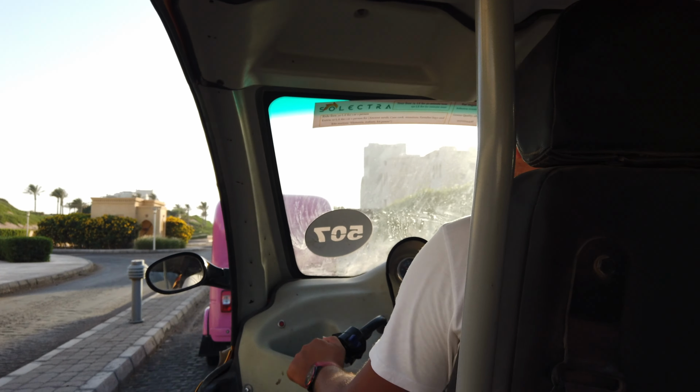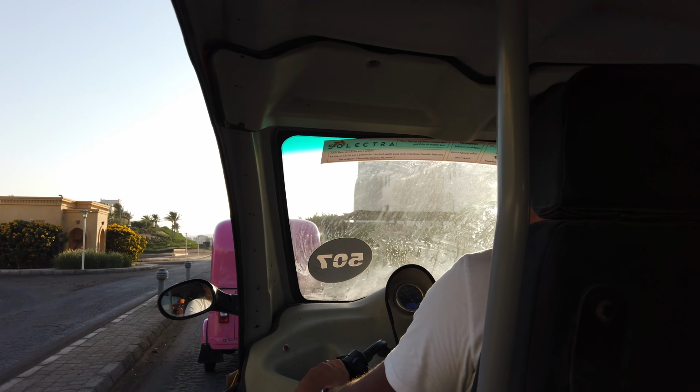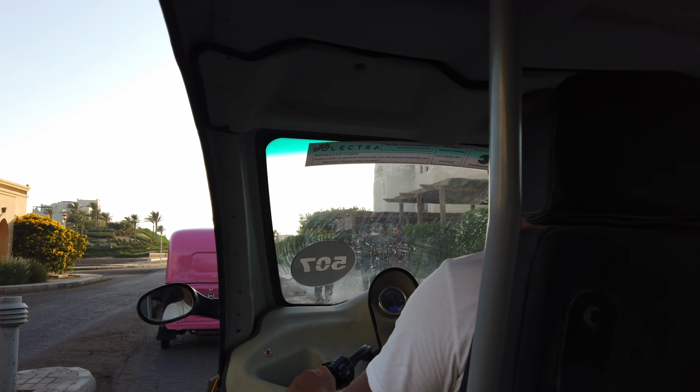The way you get around here in Gouna is with tuk-tuks, which only cost 20 Egyptian pounds, which is about $1.50. And you can just walk out the door and there are tuk-tuks coming around if you want to go to downtown Gouna or get around the Gouna area.